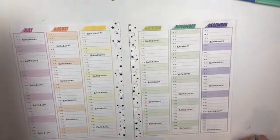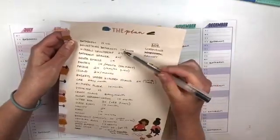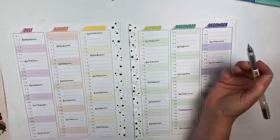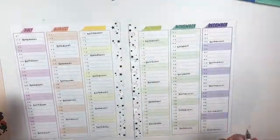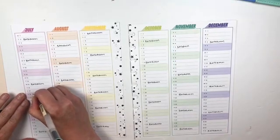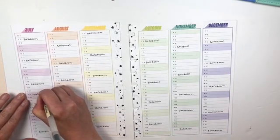Next up, I have the downstairs bathroom. I have that once a month because none of us actually use the bathrooms, but we do need to freshen it up once a month. So I'm gonna write down downstairs bath.